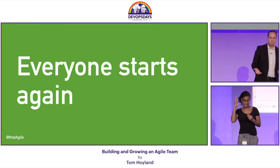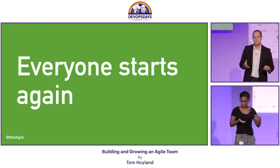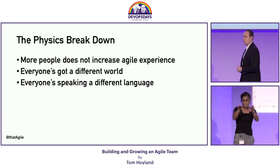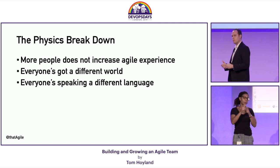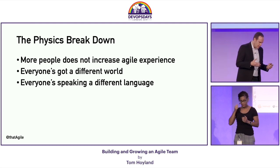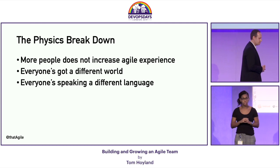Yes? No. Because you can't aggregate experience. You can't add it up arithmetically. Experience is not homogeneous, because when you bring teams together, even though people may be using the same language, the same terms, the same phrases, the same words, they mean very different things. They've got different worldviews, different experiences, different understandings. Even though we use the same words, we are very definitely speaking a different language.